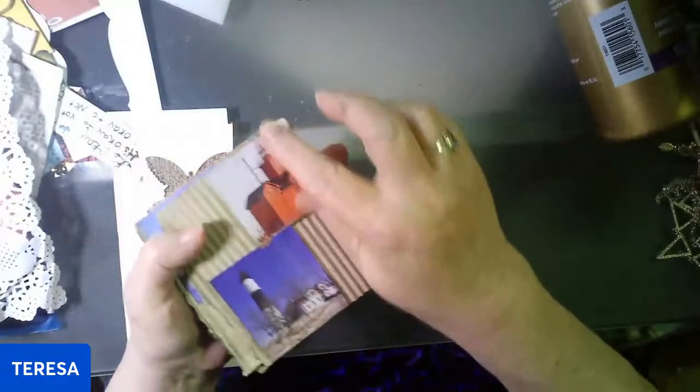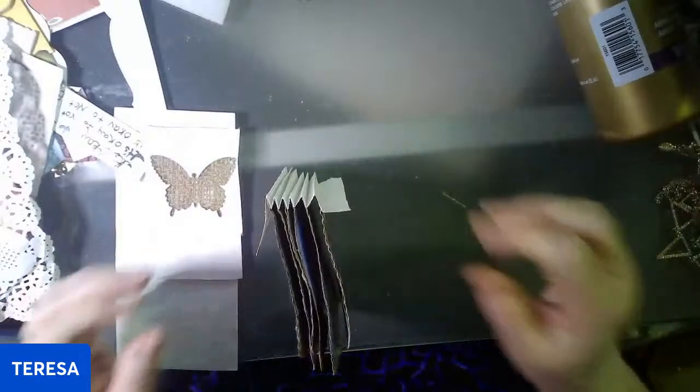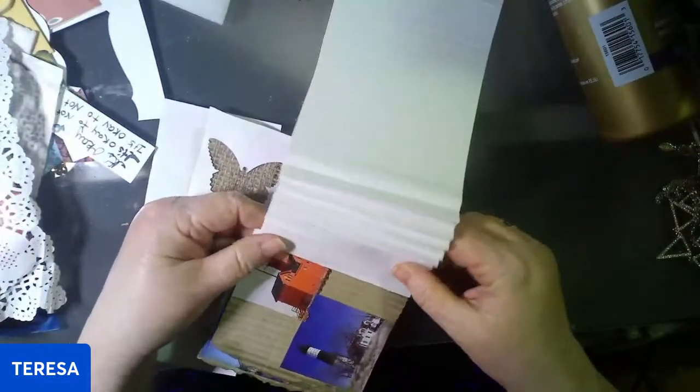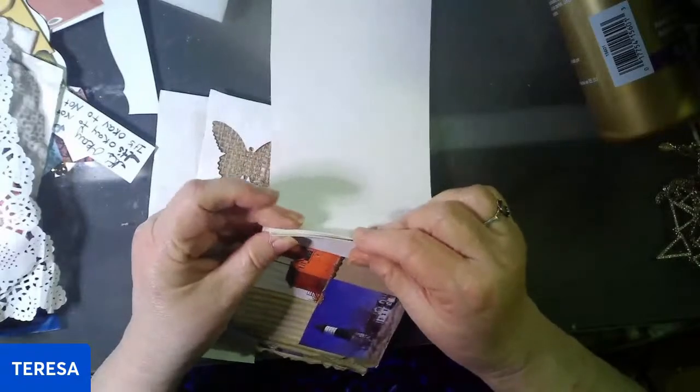The best part of this one is you can add to it. If you don't like that you've only got 6 pages in it, just add to it. You just add another little piece to it right here. That's great. And then you start gluing. Oh, that's very cool.